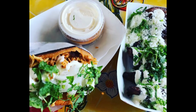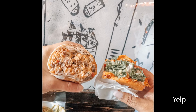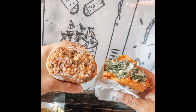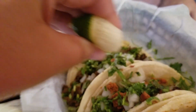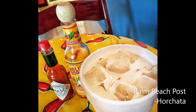Next, we have the carnitas. Carnitas are just pulled pork, usually done in some sort of a mojo sauce or some sort of braising liquid. These were very good. Again, it wasn't as succulent as I know pork can be, but it was still a decent bite, especially when you put the lime on. The lime helps to bring out the flavors so much.